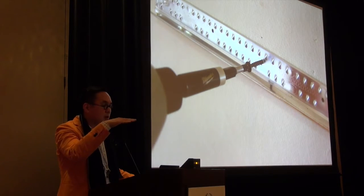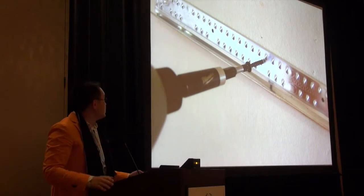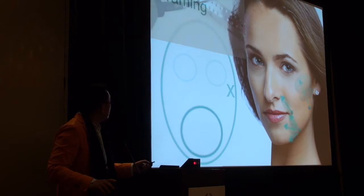I don't go obviously under the periosteum, but I go toward the periosteum below muscle and start to push and lift that zone up before I continue. And that is how I basically support that outer area and start to improve that zone.